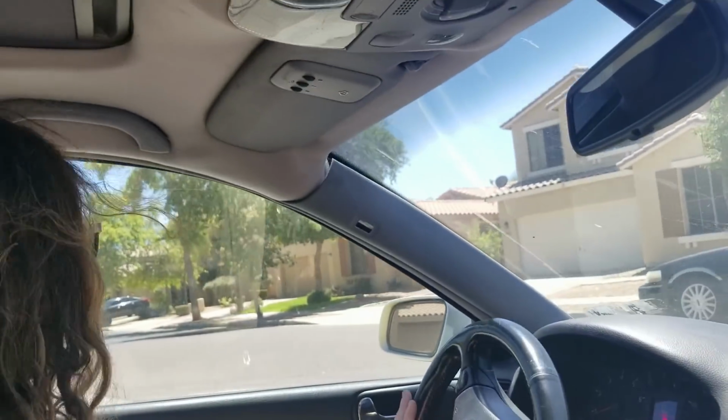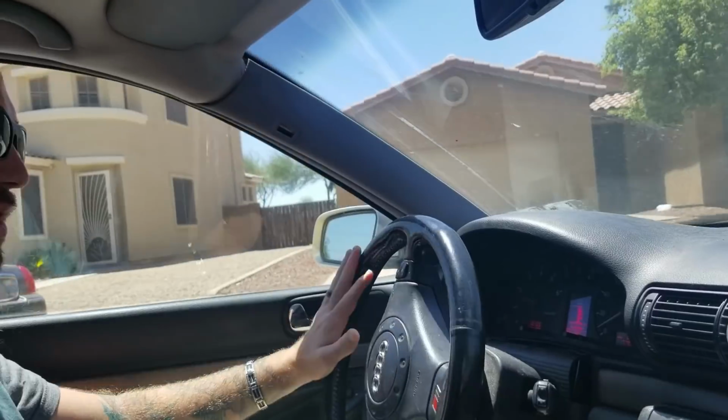Dude, I feel like a rock star in this thing. That's awesome. A wide body Audi. Right.